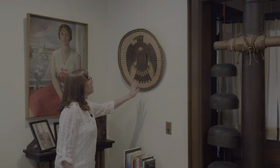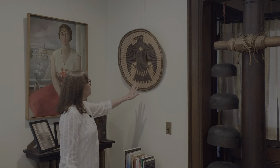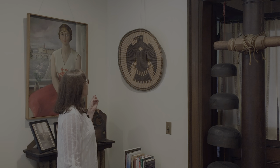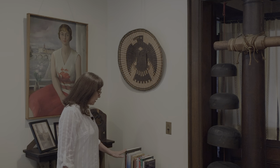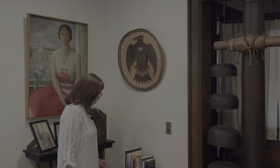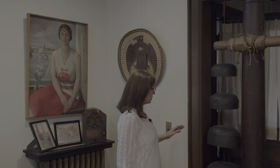We'd love to know more about this. This hung over the fireplace when the Grangers lived here. We don't know very much about it. It's obviously something that interested Percy, and he collected. We try to keep a copy of every book about Grainger in the house. And then we have these Chinese bells, which apparently belonged to Ella.